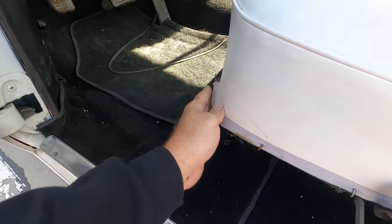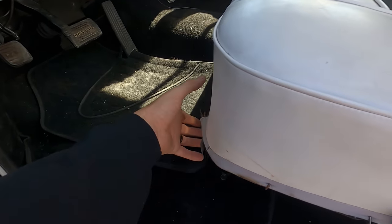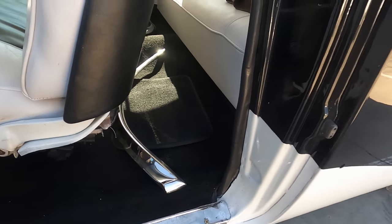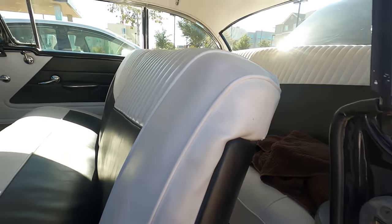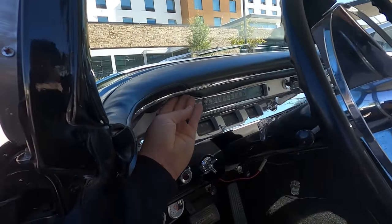There's a trim piece missing here. This should have, I think it's plastic actually. Comes around right here. Have to look for that. But yeah, it's still in really decent shape. This came apart. This is supposed to be glued up in here. I put this in. He left that in there.